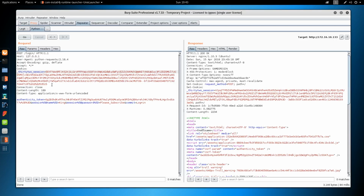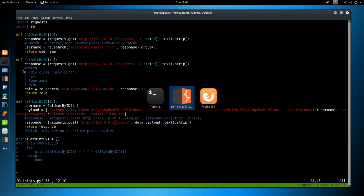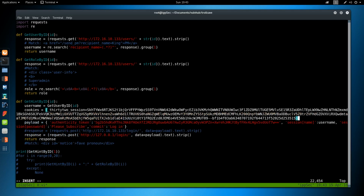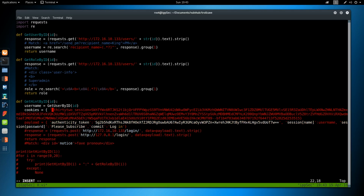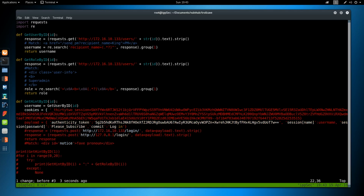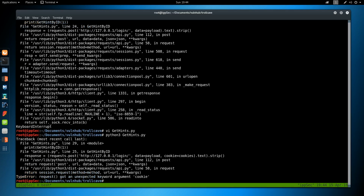So that's it. We gotta add the cookie. So copy this. Go back to our script. We'll clear the cache a bit. Cookies is equal to that, and then just convert it how Burp likes it, or how Python likes it. 32 session, that, colon, whoops. Okay, and then in the actual post request, cookie equals cookies. Okay, run this again.